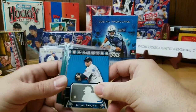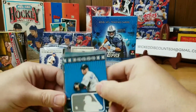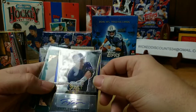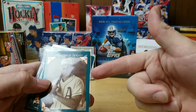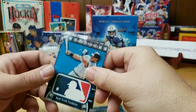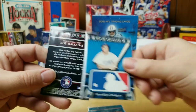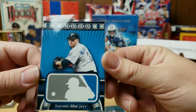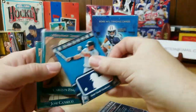Our next deal we sold 7 cards for a total of $13. He bought a 2013 Panini Select Troy Tulowitzki autograph, a 1992 Studio Heritage Series Jose Canseco, Wade Boggs, Carlton Fisk, and he also bought 3 2010 Topps Logo Man cards. Mark Teixeira, Roy Campanella, and our newest inductee into the Baseball Hall of Fame, Roy Halladay with the Toronto Blue Jays cards. Like I said, for these 7 cards, he paid $13.